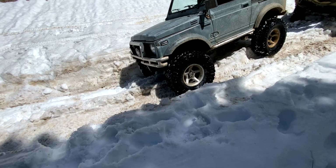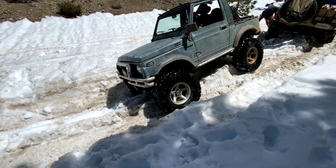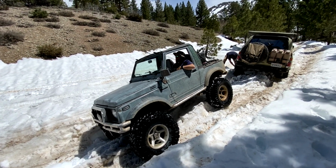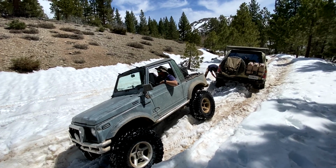Okay, so at this point, we have been stopped on the trail. And now we're just trying to get Brian and the Iron Pig extracted. And then we'll head down to a campsite we saw next to a really pretty creek. So that's what our agenda is right now.